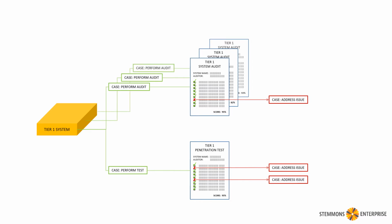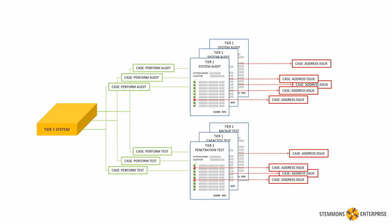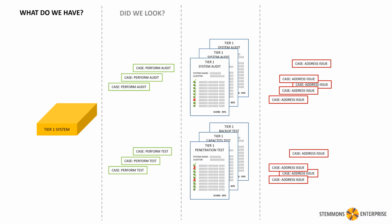Audits and tests are performed over time, and we catch all the issues that come up. This helps answer some important questions. What do we have? Did we actually look at it? What did we find, and how did we respond?